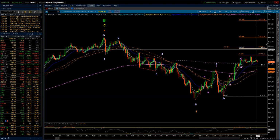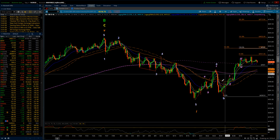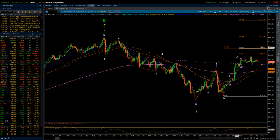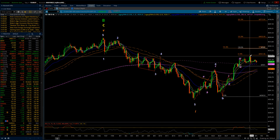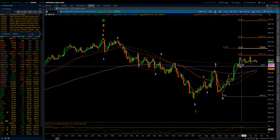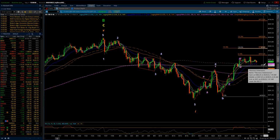45.82. Oh, it's all in the same place. So let's just say 45.82 to 85. That would be an area that has for wave C and also for minuet wave 5. Now, again, if the 3 goes here and the 4 is going to come here, this will be adjusted over.